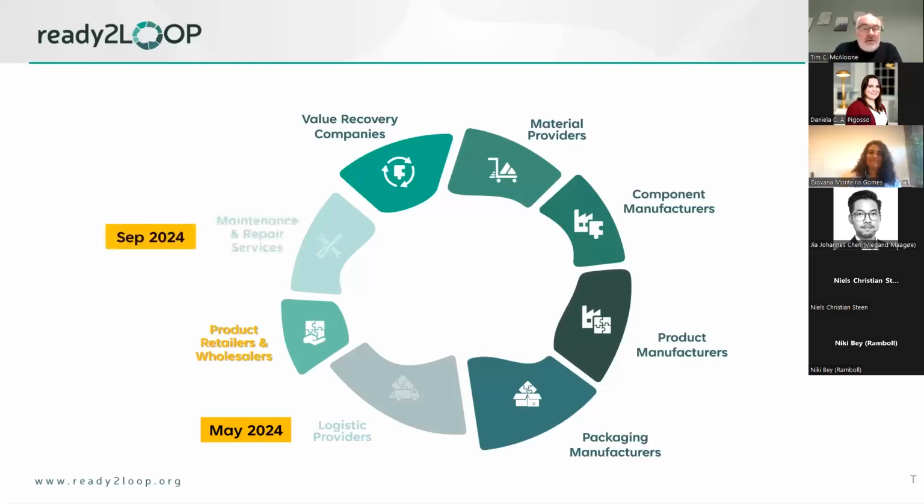And then the final layer on the platform is due to be launched in September this year, which is for maintenance and repair service companies. I think that maintenance and repair service companies see themselves as true enablers of circular economy already, and they are indeed. But how can we actually see the readiness for maintenance and repair service companies to become even more integrated into all the other different value chain layers?